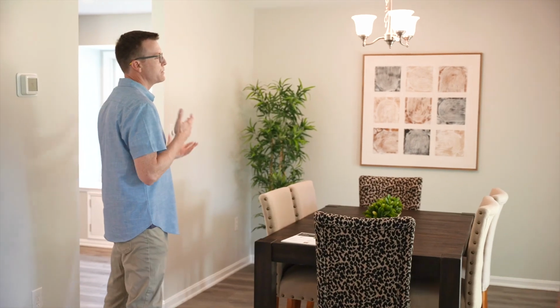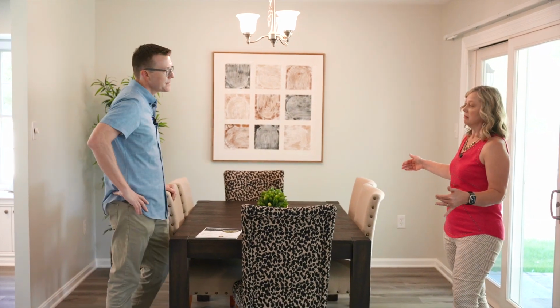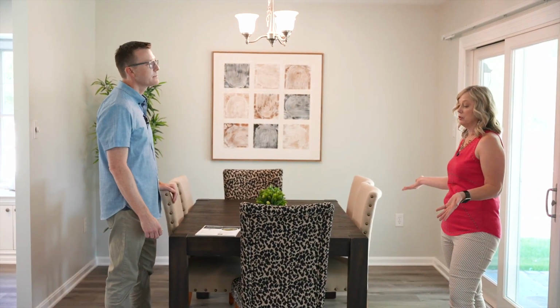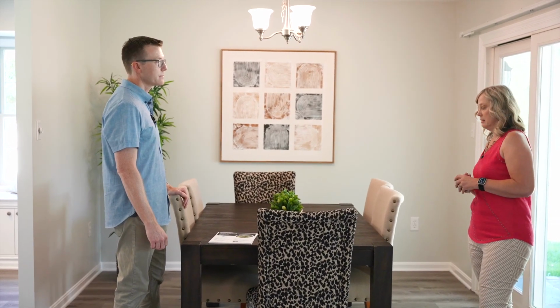What makes you decide on which one or the other? Well, in a space like this, it's a little bit longer, and we're thinking this is the main eating area for the entire home. So this is going to be your formal dining space and your informal, everyday dining space. So we did go with the rectangle because it feels bigger. You can imagine stretching it out more versus a round one, where you wouldn't so much.